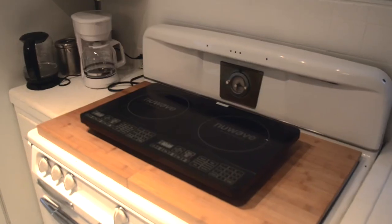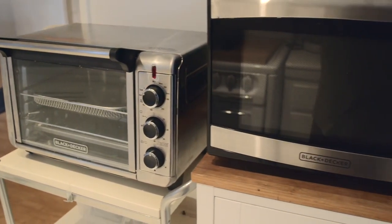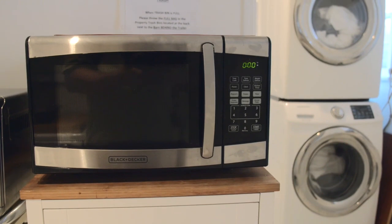And then we have our new wave cooktop. We like to use electric, not gas. Over here, we have our toaster oven and our microwave.